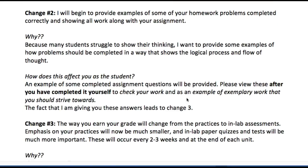Change number 2. I will begin to provide examples of some of your homework problems completed correctly and showing all the work along with your assignment. That sounds nice, doesn't it? Why is this happening? Because many students are struggling to show their thinking. I want to provide examples of how the problem should be completed in a way that shows the logical process and flow of thought.